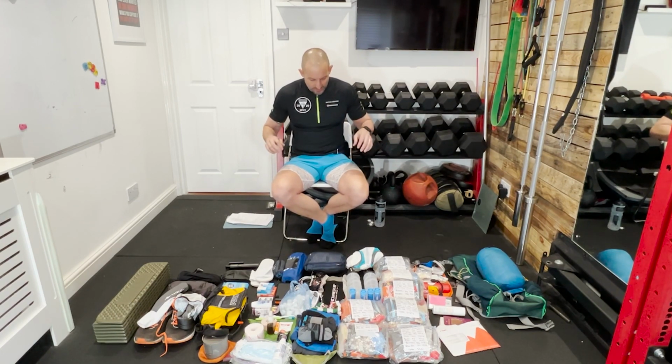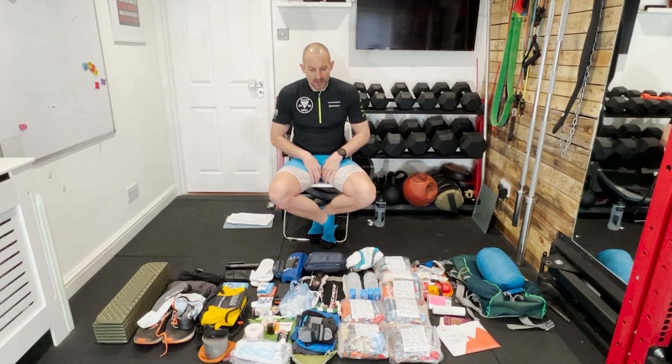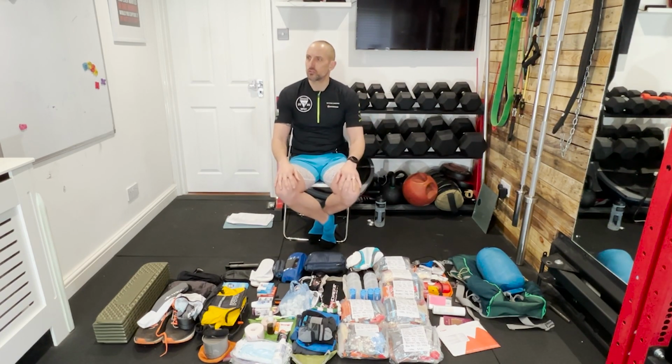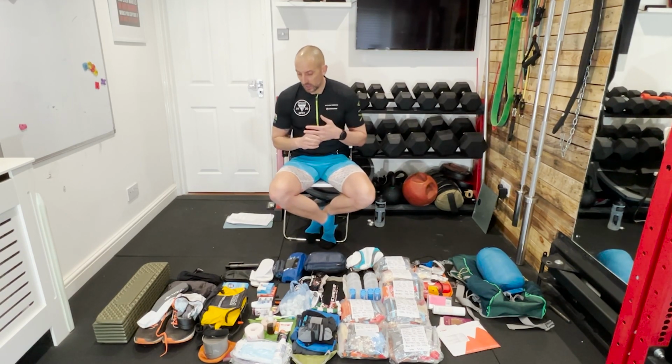I've gone for Raid-like shorts again, with built-in leggings, if you like. And with everything, all the choices I'm making on clothing and so on, in the back of my mind I'm thinking, is sand going to affect it? Because I think that's the thing. It's about minimizing chafing, minimizing the opportunity for yourself to get injured. So basically every decision you make has to have that in mind.